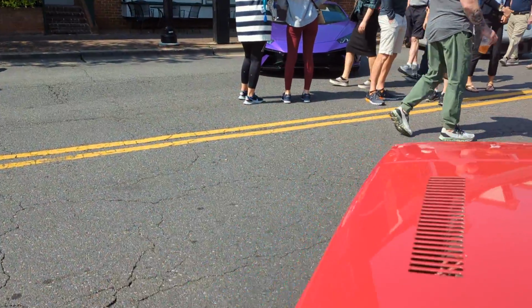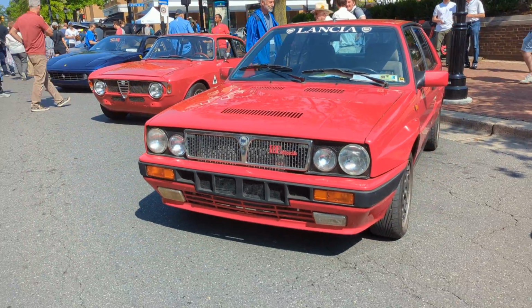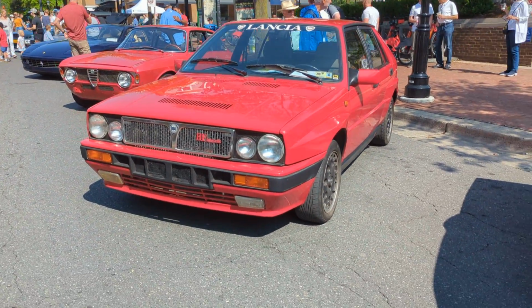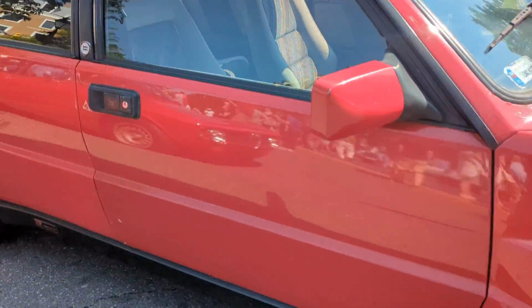If Jay Leno writes something, he's actually writing it for him. He's Jay Leno's ghostwriter, and he was the editor of Automobile Magazine as well. But great car guy. He's a big hot rod fan. And anyway, this is my Lancia.